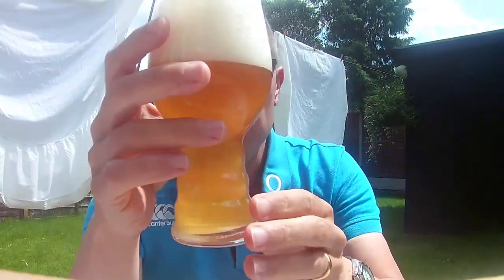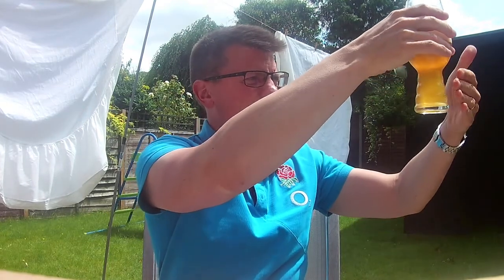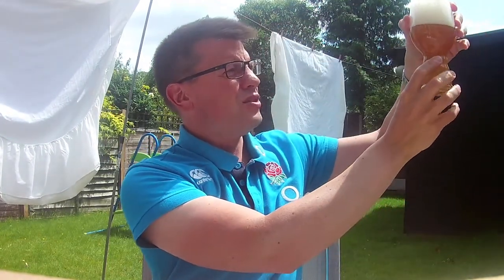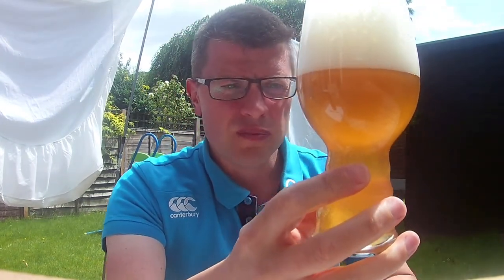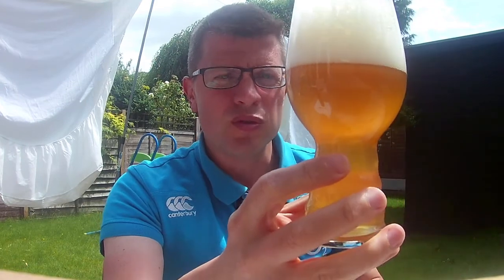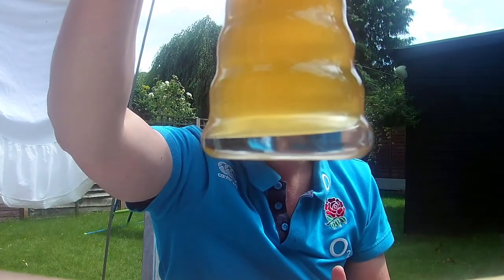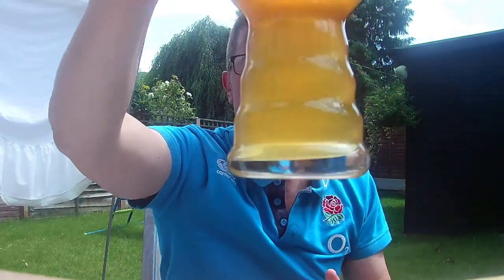So, straight off the bat, beautifully clear. Yeah, lovely. Well, it's not actually clear. It's because it's so carbonated. The bubbles are streaming up the bottle there, so it's not actually that clear as it goes. It's just a fine sort of haze to it.